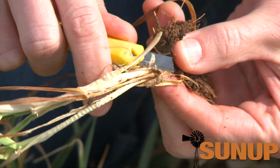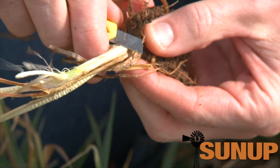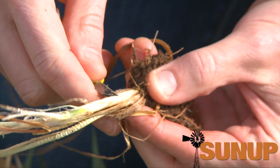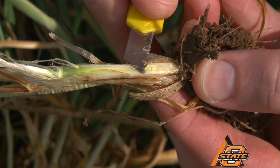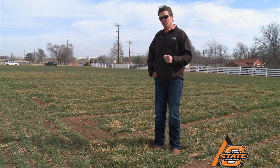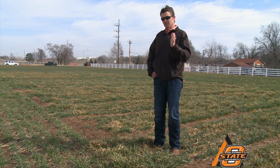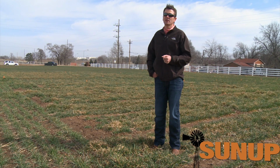So where I think we will be is that in southern Oklahoma, the early and medium and even some of our late varieties are probably at first hollow stem or almost there. Central Oklahoma will be there by the second week of March. Northern Oklahoma, we're going to be at first hollow stem probably the second to third week of March, which is a good 2 to 3 weeks behind normal.